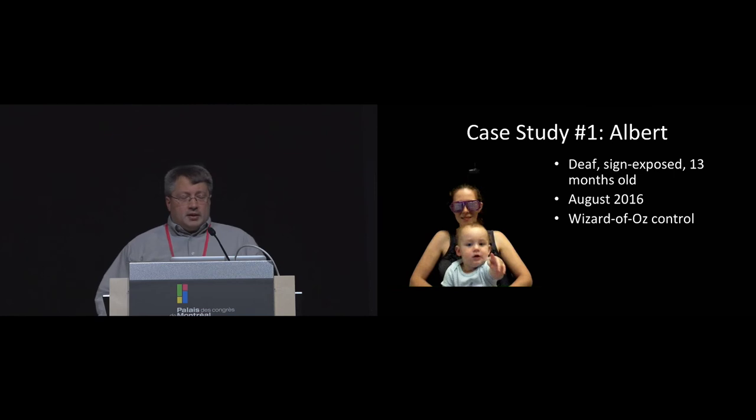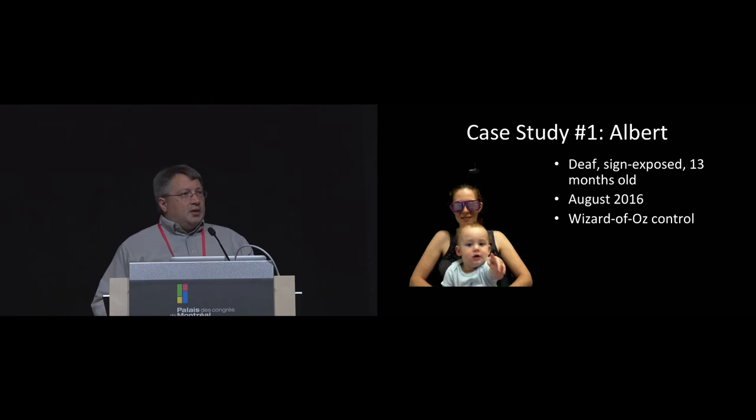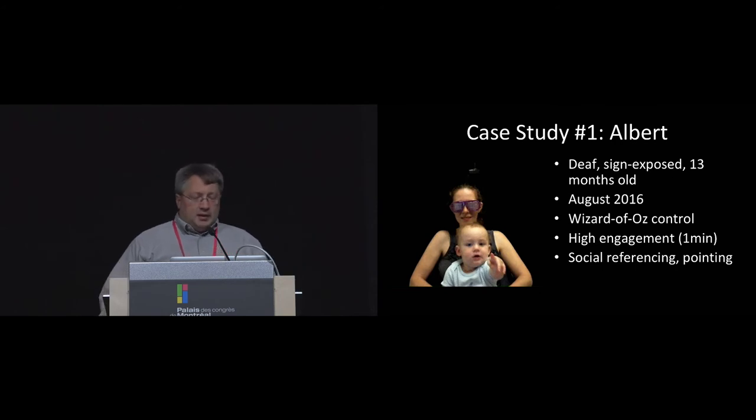So in August of 2016, using a system that contained both the physical robot and the virtual avatar, but with no autonomy and completely under control of a human operator, we had a cohort of infants, including this child we'll call Albert. Albert was a 13-month-old, deaf and sign-exposed infant. Albert came in and he was very excited and engaged in the robot. And we saw engagements lasting up to about a minute in length, which is quite a bit for this age group. He was able to point and direct attention to the robot. He tried to get his parents, who he told not to engage with the robot or the interaction, involved. He tried very much to get them involved.